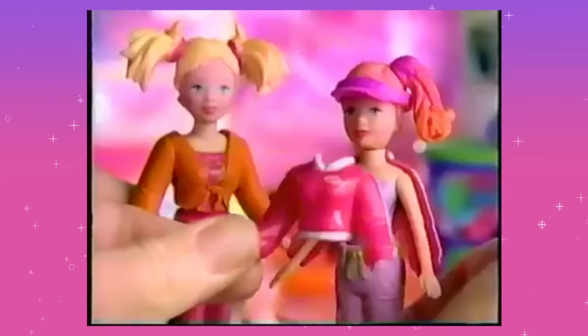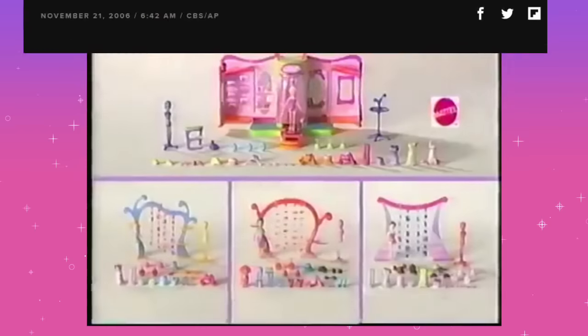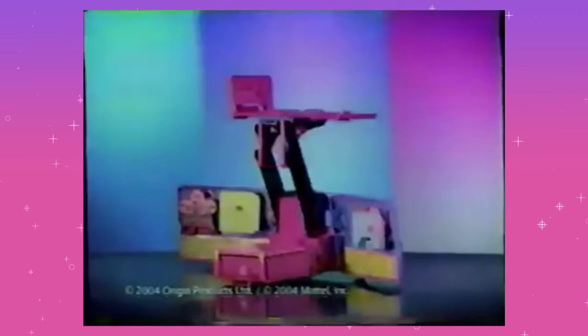They were just so inferior in every way, and also apparently kind of dangerous. In 2006, the Quick Click products were recalled due to children swallowing the magnets. So just all around a bad idea. Thankfully, the rubber clothes outlasted the magnetic ones, so I don't really count this venture as a separate generation. Overall, this was a mildly successful time for Polly.